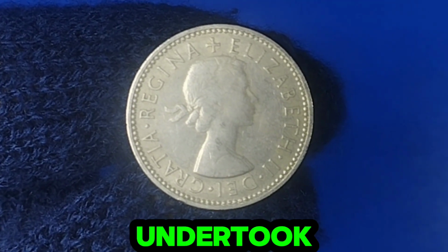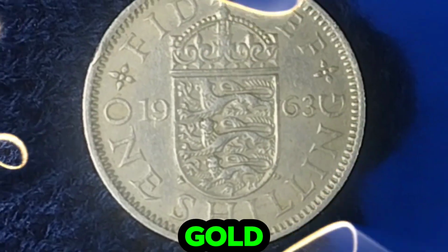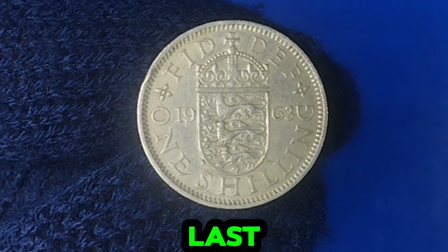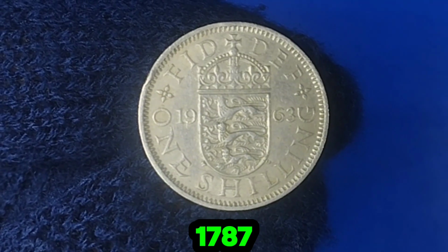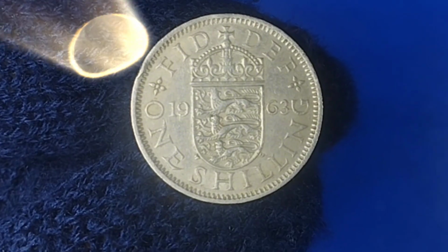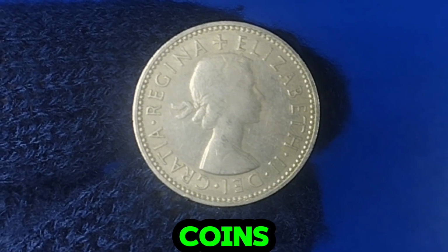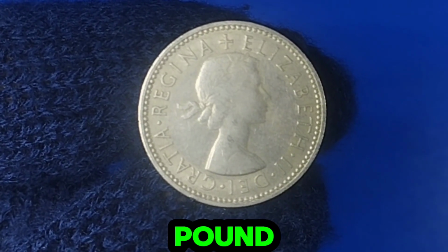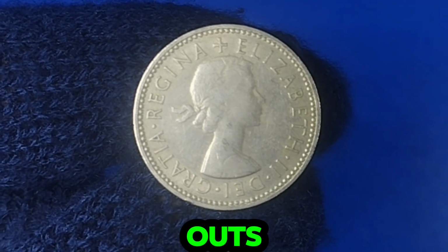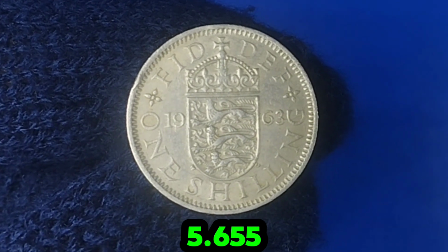The Royal Mint undertook a massive recoinage program in 1816, with large quantities of gold and silver coin being minted. Previous issues of silver coinage had been irregular, and the last issue, minted in 1787, was not intended for issue to the public, but as Christmas gifts to the Bank of England's customers. New silver coinage was to be of 0.925 sterling standard, with silver coins to be minted at 66 shillings to the troy pound. Hence, newly minted shillings weighed 2/11 troy ounce, equivalent to 87.273 grains or 5.655 grams.